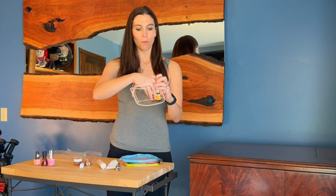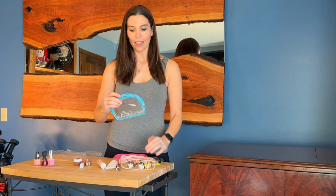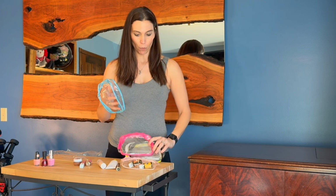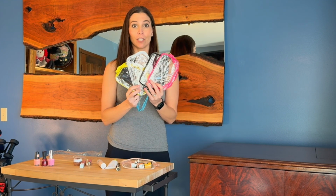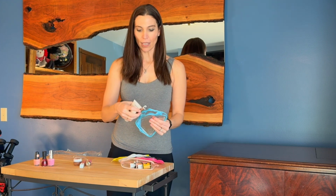Got a few things you can put in each one, and you can actually see what is in all of them. And that makes it really nice. And you can also color code because there are several different colors that come in this pack. You just put each little item in here.